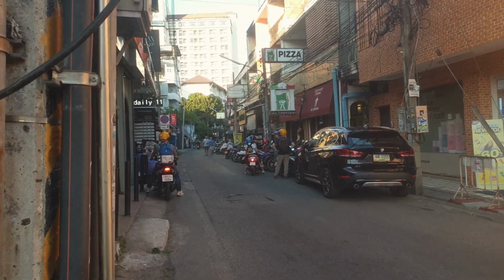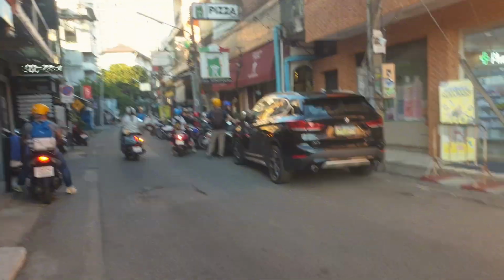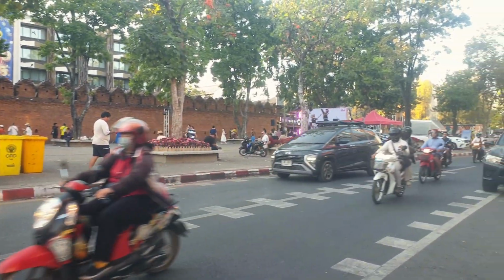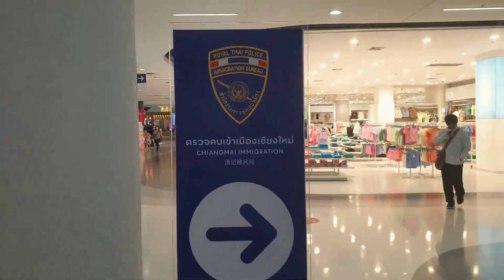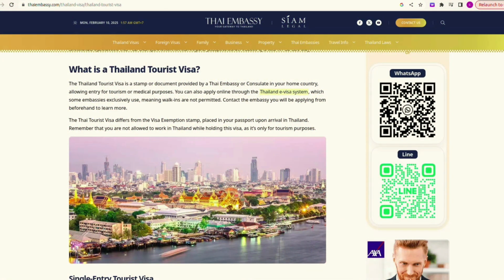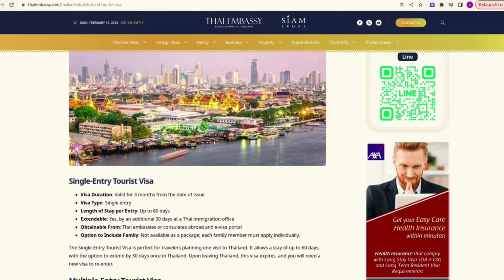So when it comes to getting a visa for Thailand, buckle up, because the cost can really vary depending on which one you go for. Now, I'm not a visa expert, I'll be honest, this stuff confuses me too, but here's the rundown. A tourist visa price can vary depending on what country you come from. You might be able to get a visa exemption.